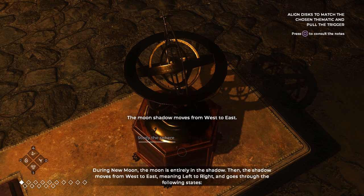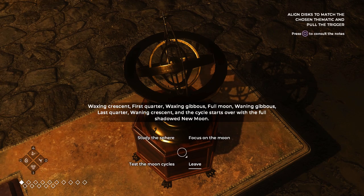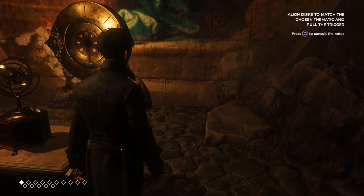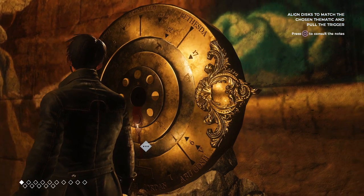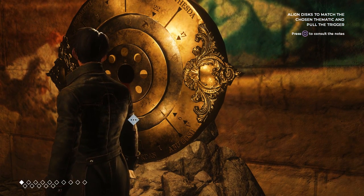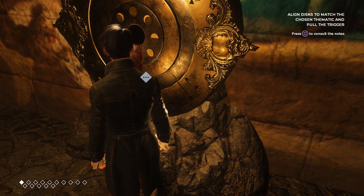Okay. New moon... Yeah. The moon is entirely in the shadow. Then the shadow moves from west to east, meaning left to right, and goes through the following states. Waxing crescents, first quarter, waxing gibbous, full moon, right before a full moon, gibbous, last quarter, waning crescent, and the cycle starts over with a full shadowed new moon. Right before a full moon. So, whichever one is before the full moon... So that, no moon, waxing, then first quarter, then, so it's the one that's lined up with 17F.